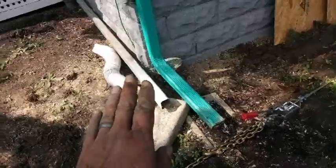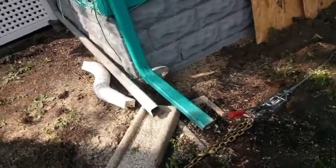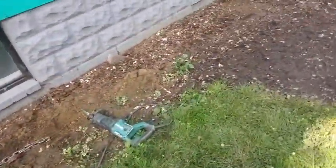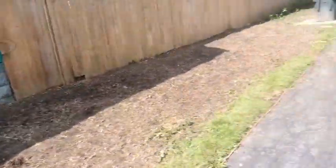This has to come up and back a little bit because it seems like it's too low in the back. I don't know. I'll put some dirt around that. But yeah, it's all done. Had to break out almost everything I had, man. So, oh, they got the air conditioner. It looks nice. All right.